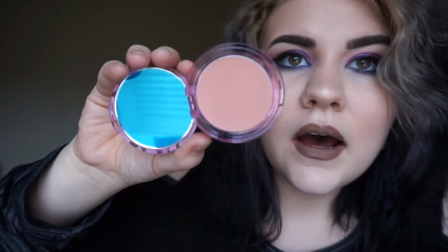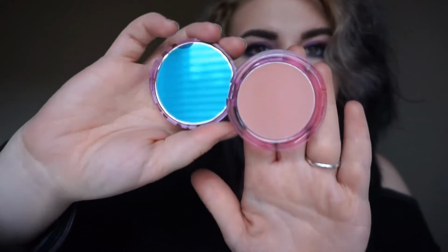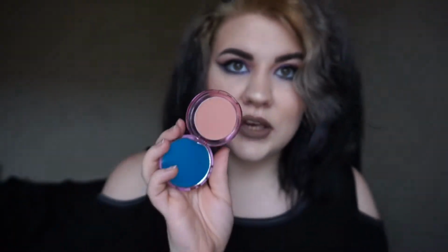When you open them up, I swatched this, by the way. It's not like I picked it up swatched. But you can see it's kind of a cream texture, but it instantly changes into a powder. This is one of my favorite shades because I like the mauve-y, more muted pink tones. So there's that one in Zip.